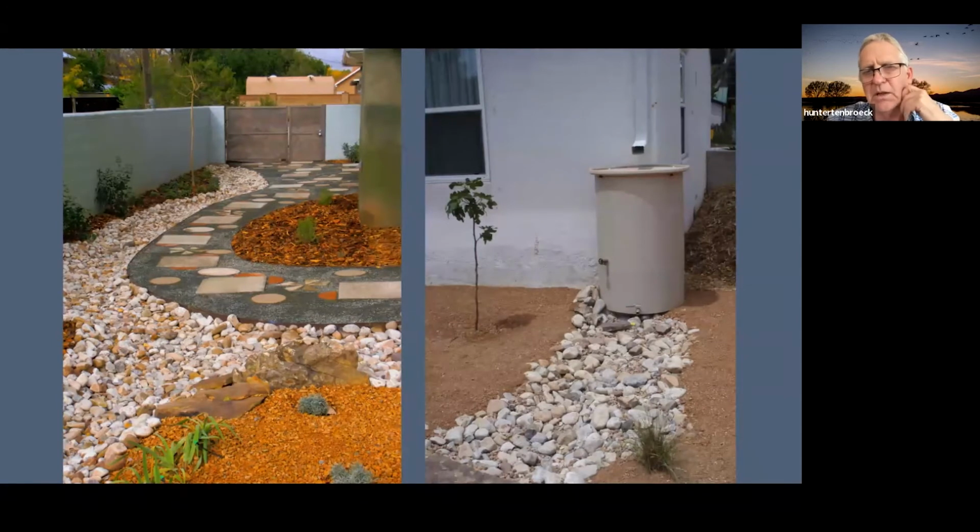A lot of people, when they think rainwater harvesting, think cisterns and rain barrels. Those are great, they're fine, but any kind of system that you have, especially a small rain barrel or cistern, is going to get overwhelmed unless it's a very tiny roof. It's going to get overwhelmed.